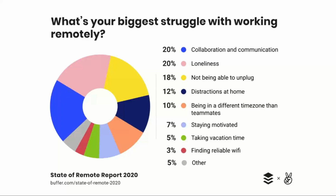In these surveys, we can see that some of the biggest struggles that we've had, which I'm sure many of you out there have dealt with as well, is collaboration and communication. So how do you really stay close with your team? Loneliness, not being able to unplug, working all the time, being in different time zones than teammates, staying motivated, and even just finding reliable Wi-Fi. So this is the double-edged sword of working remote.